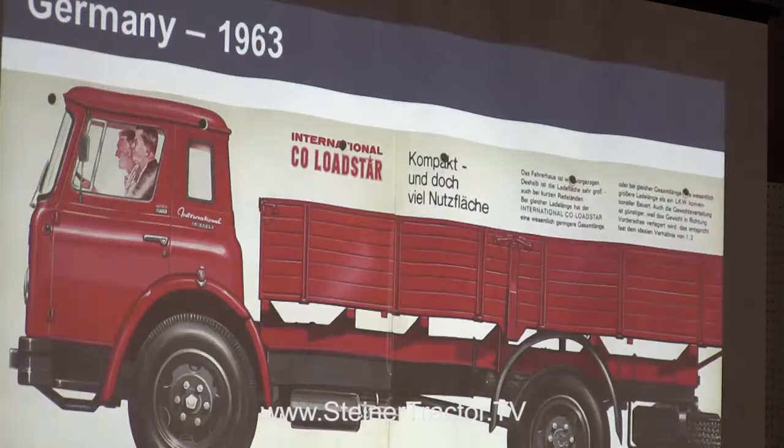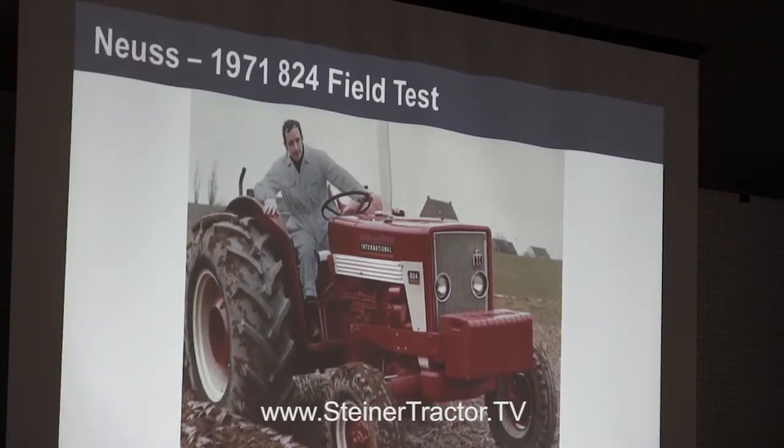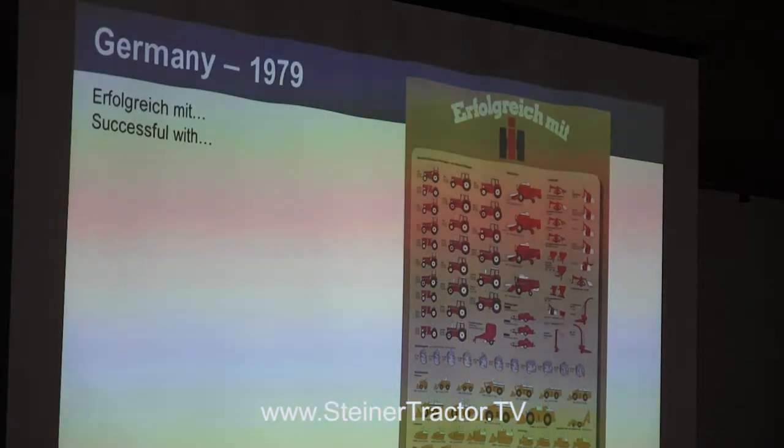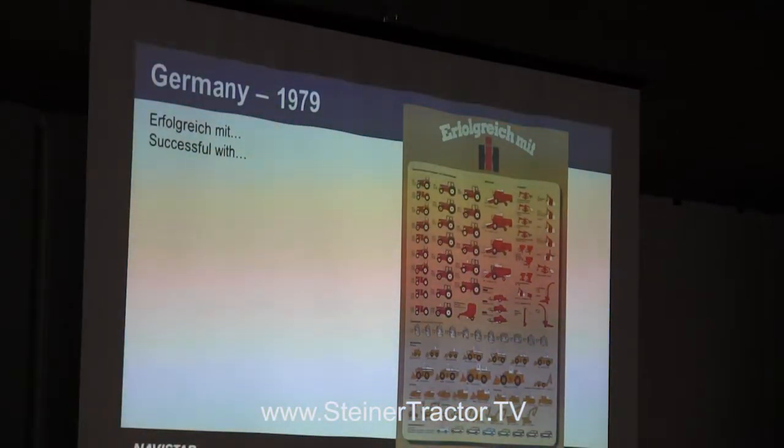New tractors, newer trucks, newer tractors. Here's a few things we made in Germany. Look at that poster. It's got scouts, construction equipment, engines, tractors, combines, all kinds of farm equipment.